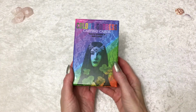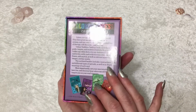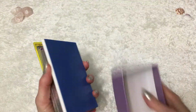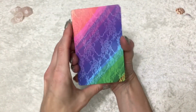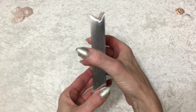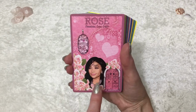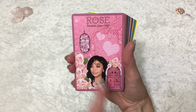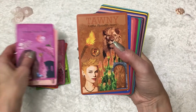Well, of course, I have to talk about my deck, Color Goddess Casting Cards. Comes in the hard box. Easy to open. The cards are full color. They're actually a great size, perfect size. I feel they're perfect size. They're gilded with silver. Each card has a goddess, a color, keywords, a door, symbols, a crystal, and a flower. So I'll show you just a few of these.